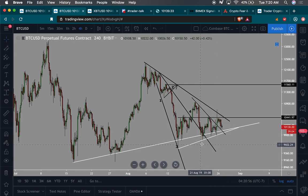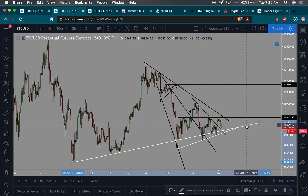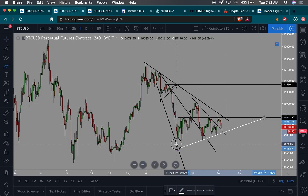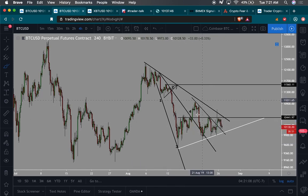For the most part, what it seems like we're doing is, if I get rid of this line right here and I go like this, we're in an ascending triangle. But this kind of obviously negates that, though you can make the argument that if we ignore the wicks, we're in a sideways trading range, which is something I'm more likely to consider.